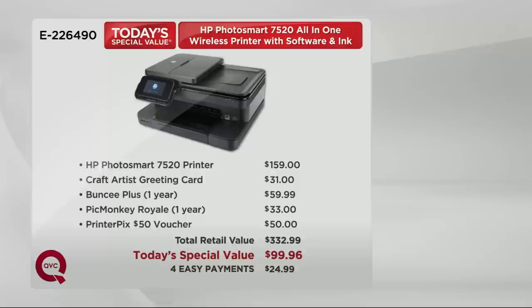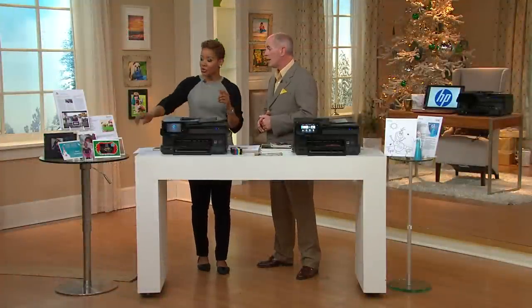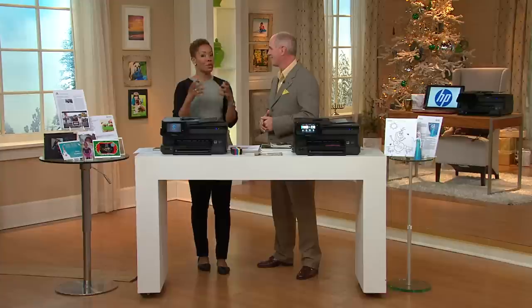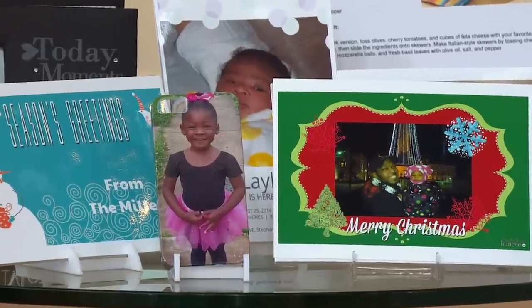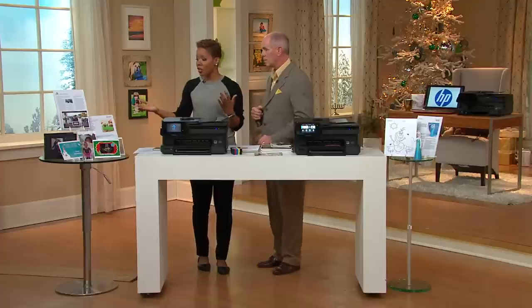What are the vouchers for? What all can we do with that $250? You can do tons of stuff with the voucher. The Buncee Plus is like an online digital scrapbooking tool. That's what I use to make the Christmas cards and my little Thanksgiving invitation. The Printer Picks is what I use for the phone case. You can get a leather-bound photo album with all your photos. You can get an iPad case if you'd like. So you're just going on and ordering, and then you get all the other good stuff.